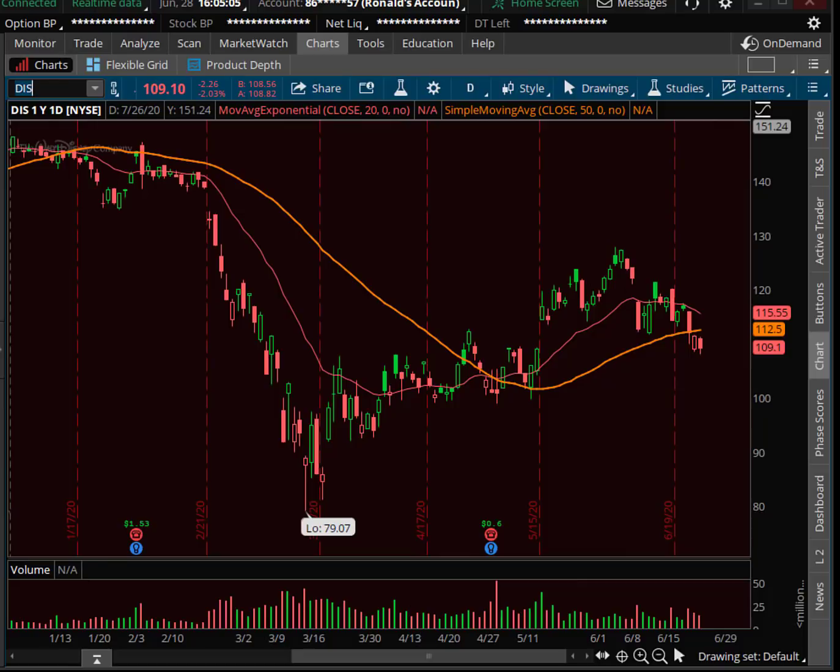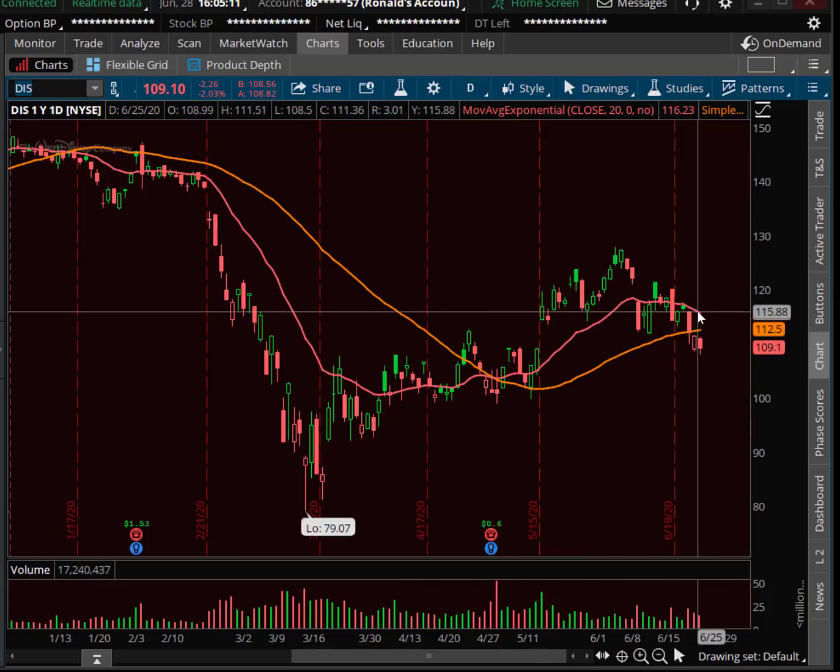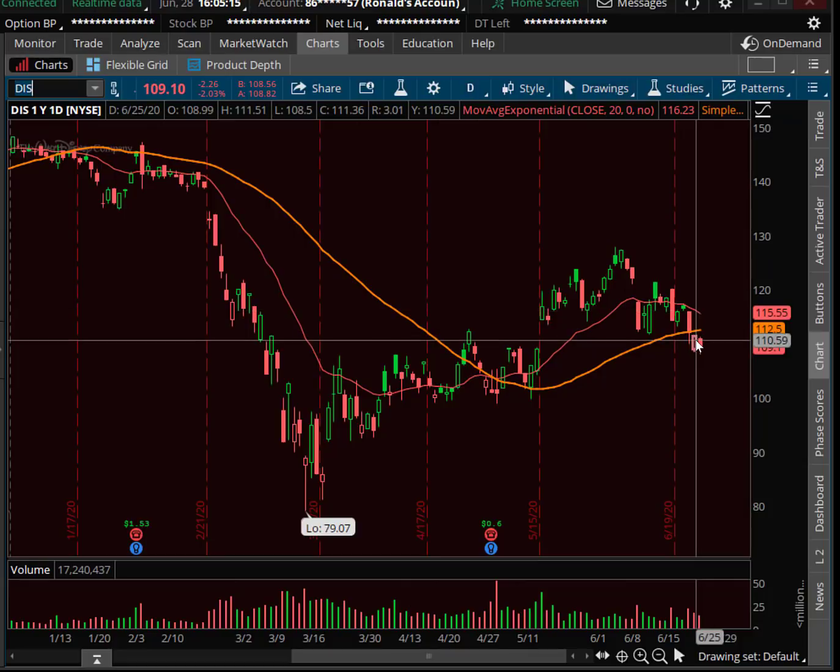So what I would watch for is here. If Disney bucks the trend, watch for something above the 50-day and the 20-day. If we get back above both, then I would maybe use the 20-day as an end of day stop. But traditionally, this thing drifts lower now through October.